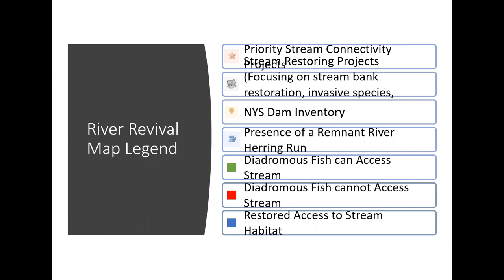The little red pointer would be dams that are in the New York State Dam Inventory. Not all the dams on Long Island are within this inventory, but it gives you a good idea of what the dams are, a little bit of history of those dams, and a background on them. The little fish icon is the presence of a remnant river herring run at that stream. When a stream is labeled as green, it means diadromous fish can access that portion of the stream. When it's red, it means that fish cannot access that portion of the stream, either because of a barrier or some sort of blockage. And when it's blue, it means that we've restored access to that portion of the stream through one of these types of connectivity projects.